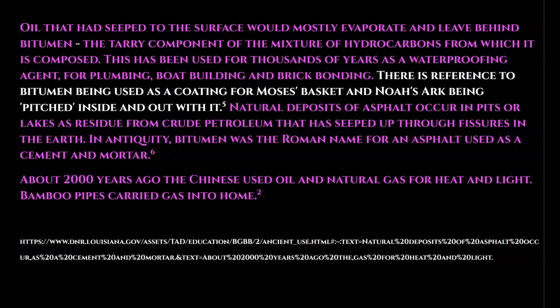This has been used for thousands of years as a waterproofing agent for plumbing, boat building, and brick bonding. And they also mention something that I have discussed before, which is, quote, natural deposits of asphalt occur in pits or lakes as a residue from crude petroleum that has seeped up through fissures in the earth. In antiquity, bitumen was the Roman name for an asphalt used as a cement and mortar. Also, about 2,000 years ago, the ancient Chinese used oil and natural gas for heat and light. Bamboo pipes carried gas into the homes. End quote.